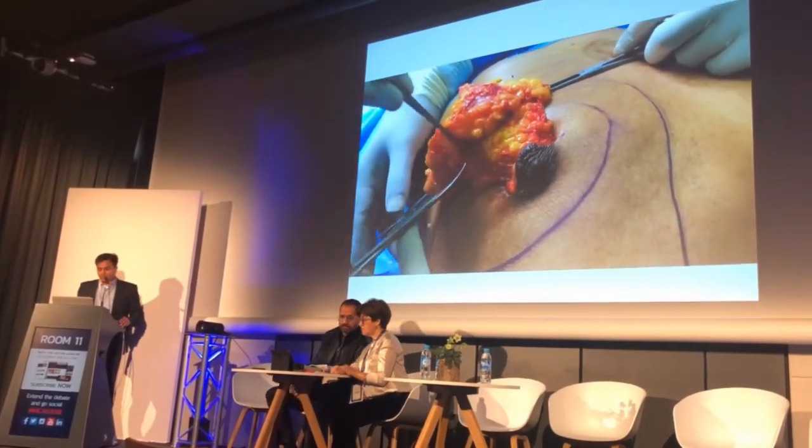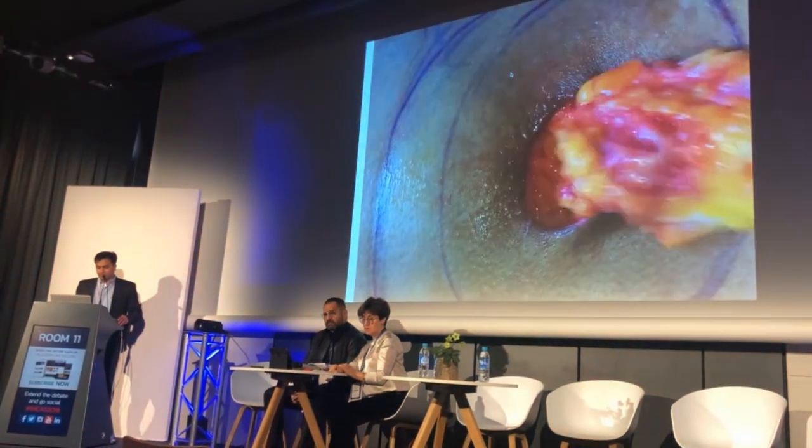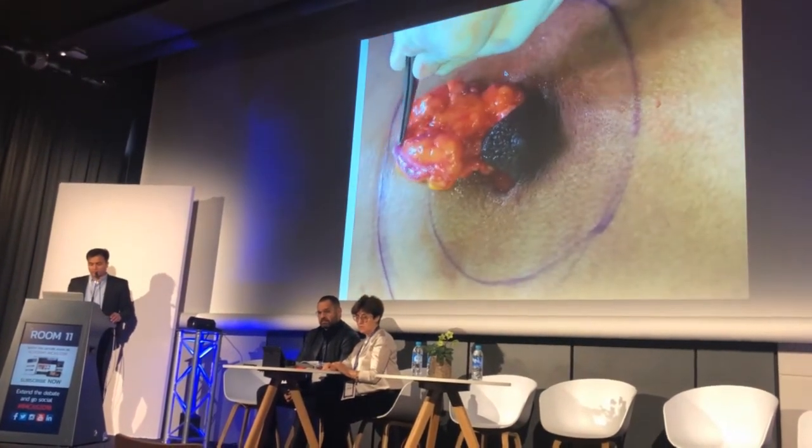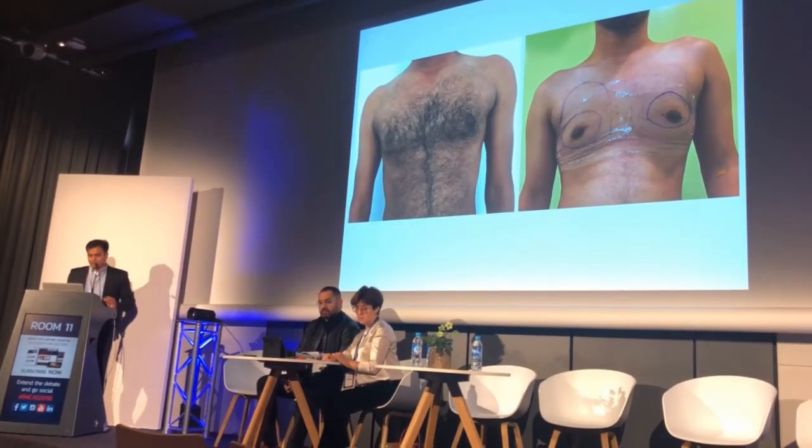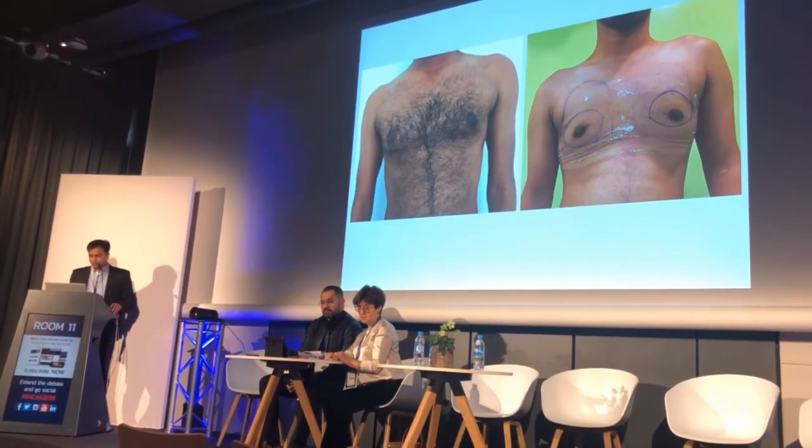We check the thickness of the fat layer, and this is what we try to put back. This can always be customized depending on the asymmetry we're trying to correct. This is immediately after the dressing is removed.